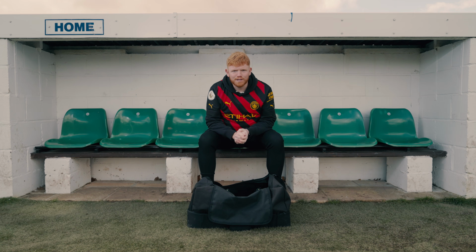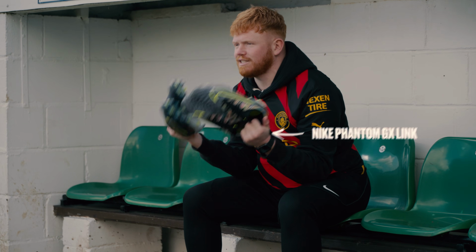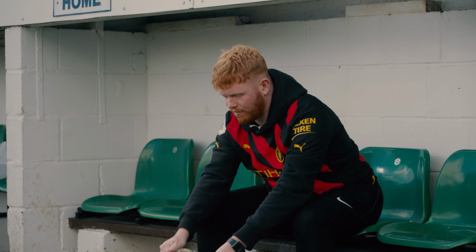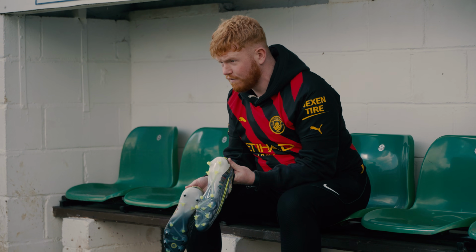Now, arguably the most important part of Erling Haaland's kit bag is his footwear. So I've got two pairs of the Phantom GX. These are the Phantom GX links which he's currently wearing. And the reason I've got two pairs is because players have a preference when it comes to what traction they're using. So we've got soft ground on the right, firm ground on the left.